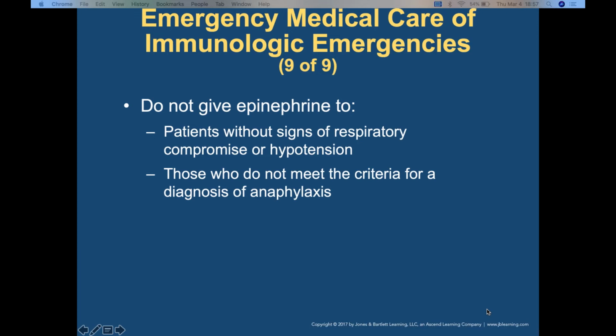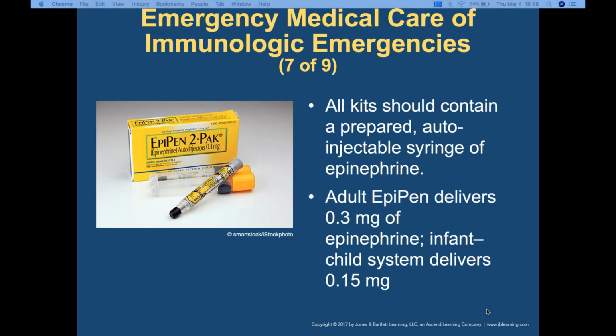And emergency medical care. Do not give epi to patients without signs and symptoms of respiratory compromise or hypotension, those who do not meet the criteria for diagnosis of anaphylaxis. Just as a tell, so you'll know on the side, epi has to be given IM, which is intramuscular. So it's got to be given into a big muscle like a thigh or the buttocks. The thigh is the best place to give epi.